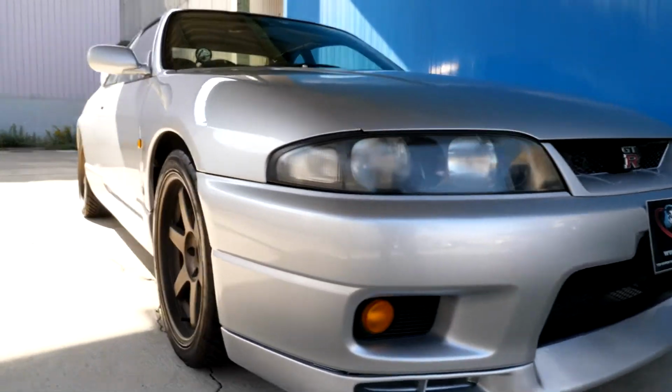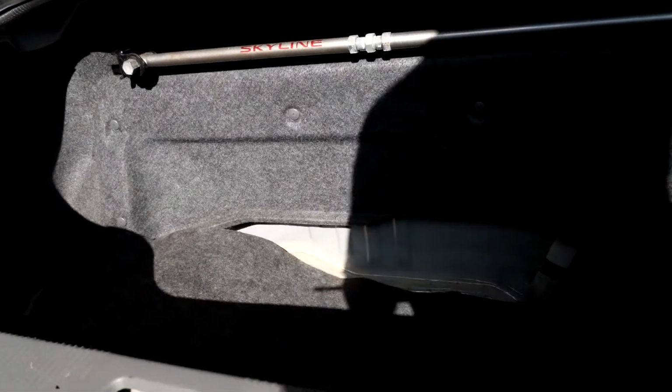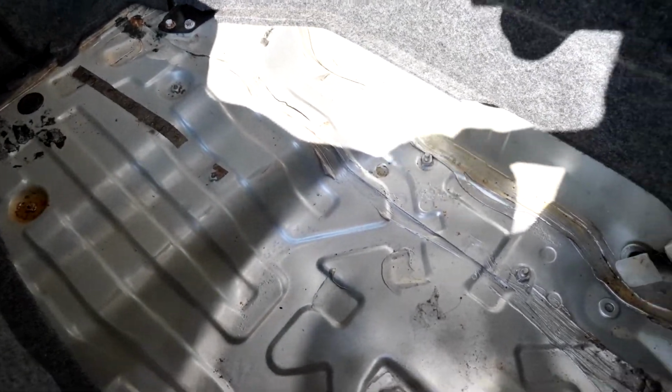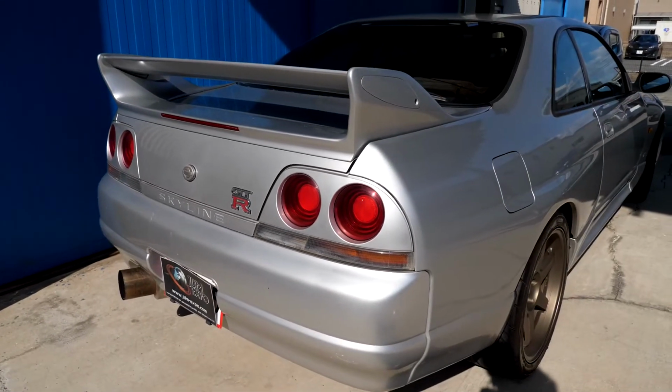Let's have a look in the trunk area too. Now, as of right now, it doesn't have the spare tire in there, but you can see what's going on in here. Do you have the OEM strut bar there? And right under here, we've got the area where you're supposed to have the spare tire, so probably throw one in there if you want, or because it's got aftermarket wheels, maybe you want to put something else. And the hydraulics have gone out on that, but they hold a little bit.